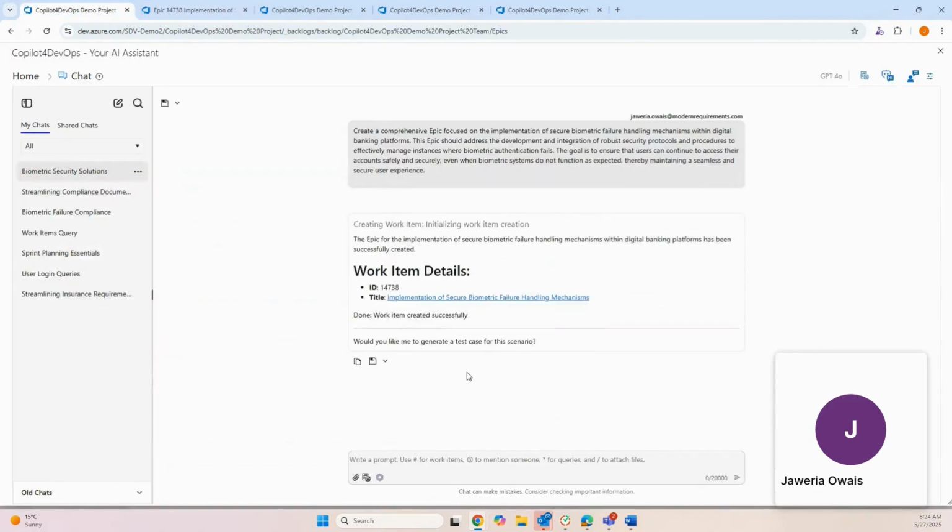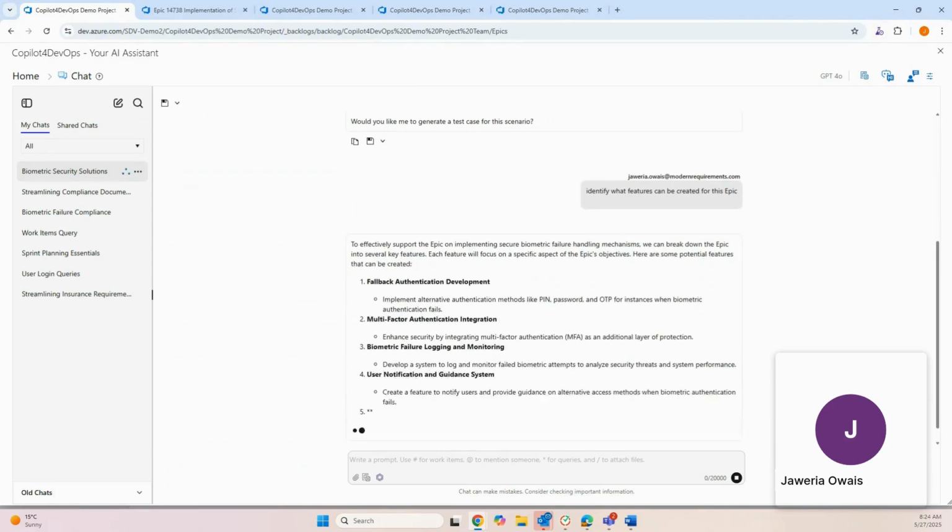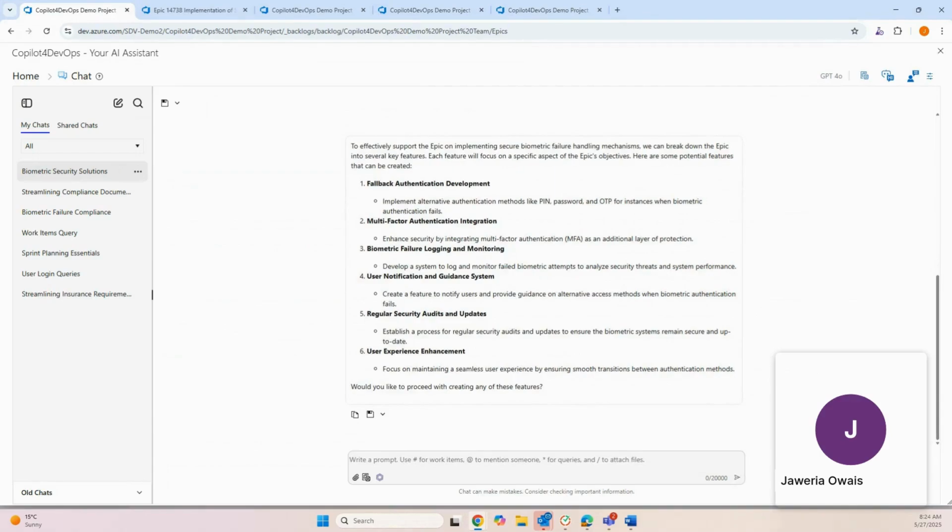Now, furthermore, you can start building out your features for this epic just by giving some prompts. Let's identify what features can be created. So the chat feature is not really limited to creation of work items or updating of work items. You can do a variety of different things like report on work items, analyze their quality, or even run a gap analysis. And the chat feature is really empowering the user to engage directly with the system using natural language.